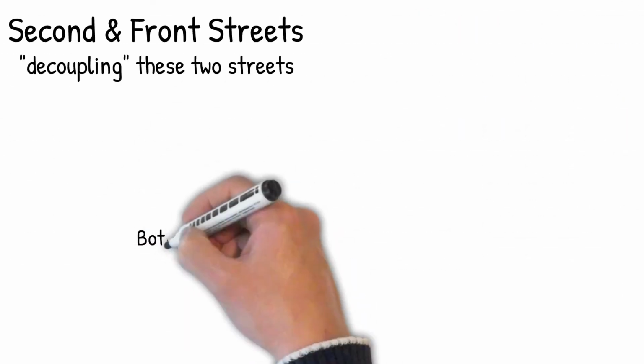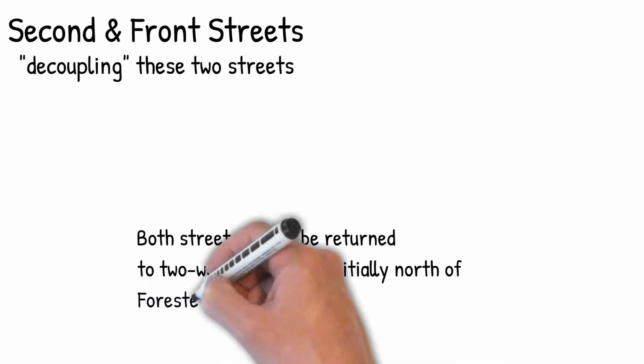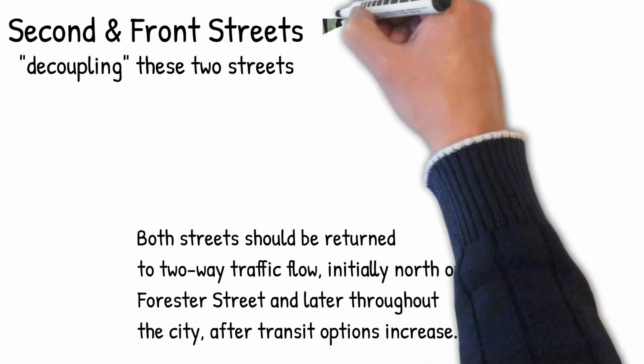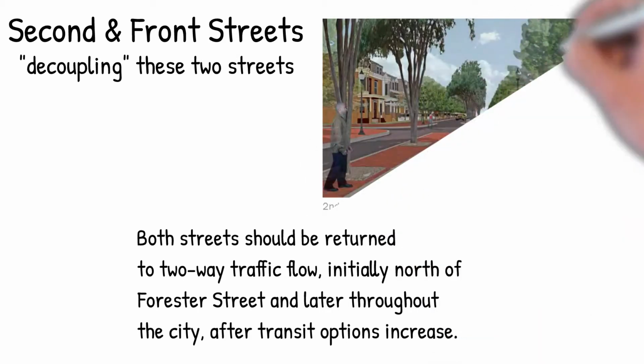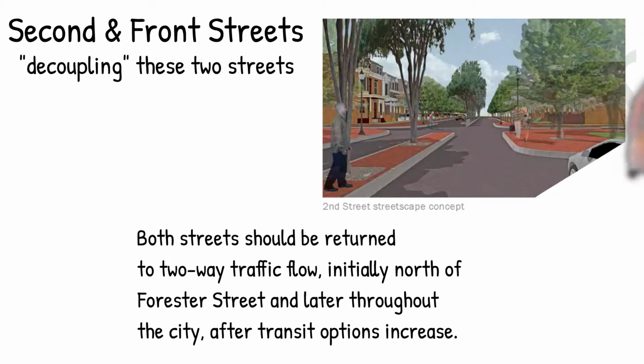The idea is that this decoupling happens, and both of the streets should be returned to two-way traffic flow, initially north of Forster Street and later throughout the entire city after the transit options increase. So we get to the change over to more of a local street. That also has to be done with some rethinking of our transportation. That goes into the mobility chapter.